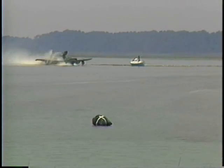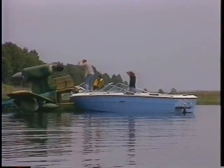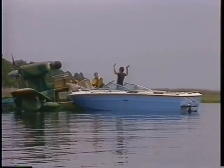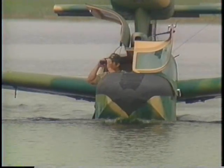SeaWolf would add greatly to any fleet of law enforcement vehicles, making it more cost-effective to enforce smuggling and anti-piracy laws offshore. SeaWolf is also ideally suited for environmental work.